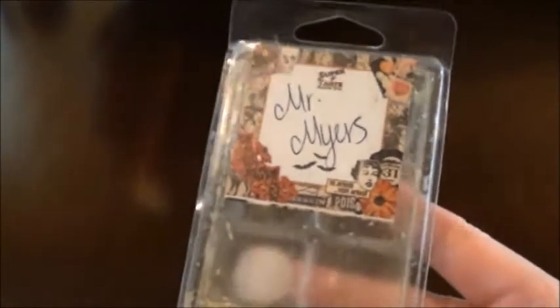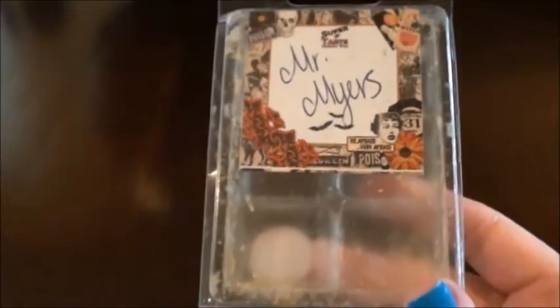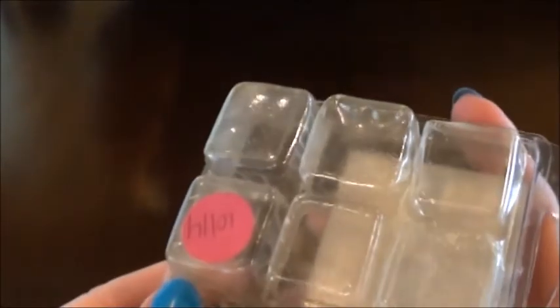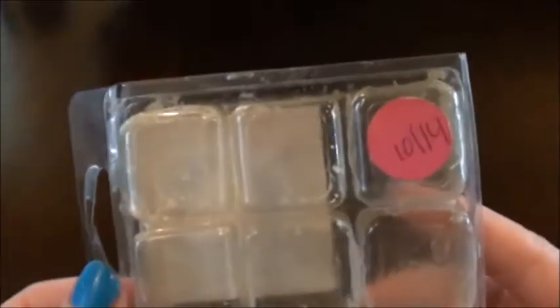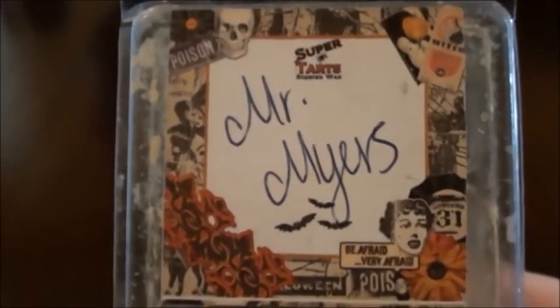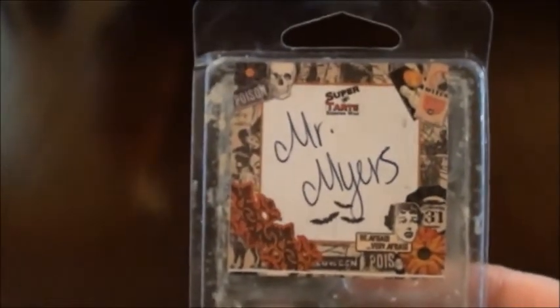So the first one I melted yesterday, and this is Mr. Myers. This is from Halloween, and you can tell it is really old. I feel like I got this from a swap or something because there's a date on there, and I don't write dates on it. But I love her designs that she's doing now. I think she may have even changed them again, but she's really streamlining her stuff now.